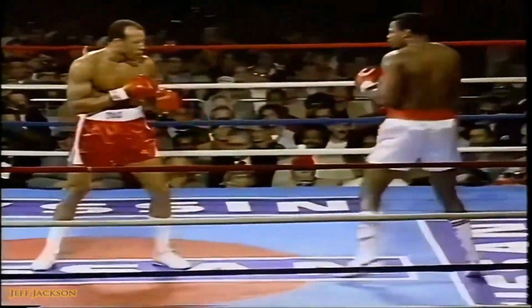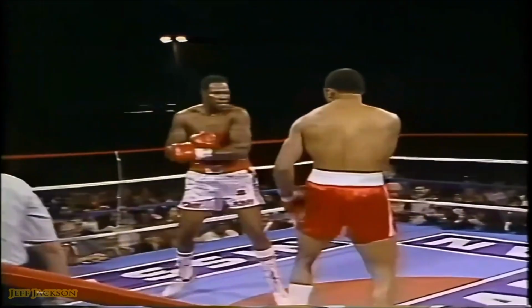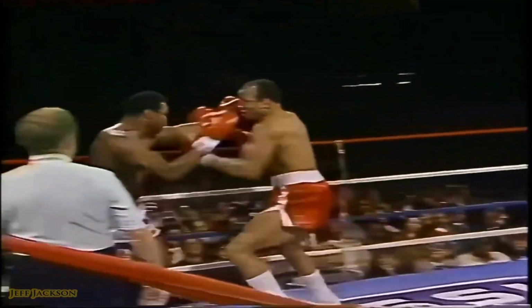A jab by Larry Holmes. Smith is trying to do... Holmes trying to go inside, knock. That was a very good right hand by Larry Holmes, the champion. Holmes is up on his toes.